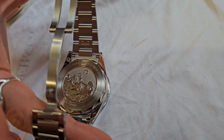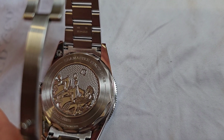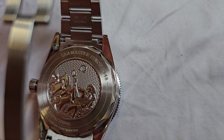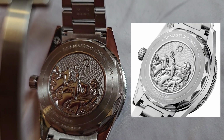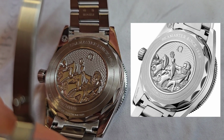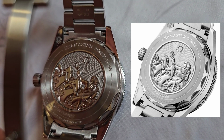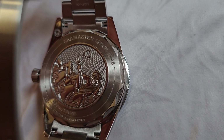All right, y'all, have a look at this case back. See if you can tell what this is. This is Poseidon holding his trident. How awesome is that? Wow. Very cool.